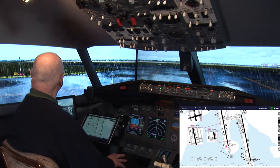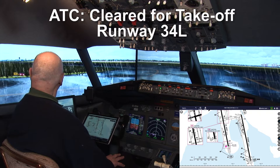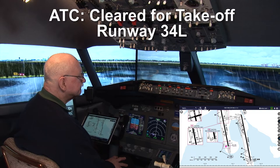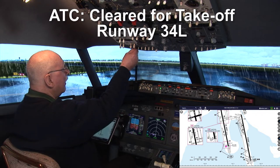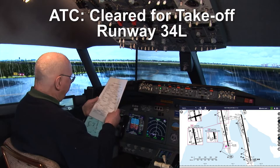Sydney Tower, Ryanair 186 ready for departure to the west at runway 34 left. Ryanair 186 clear for takeoff runway 34 left. West departure approved. Cleared for takeoff runway 34 left, Ryanair 186. Right, we are cleared to take off.